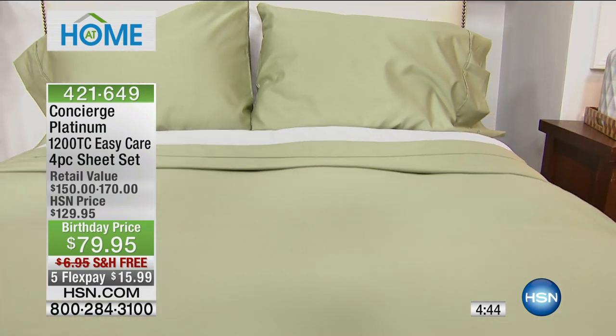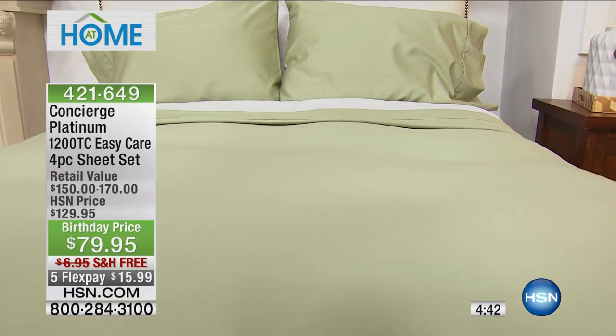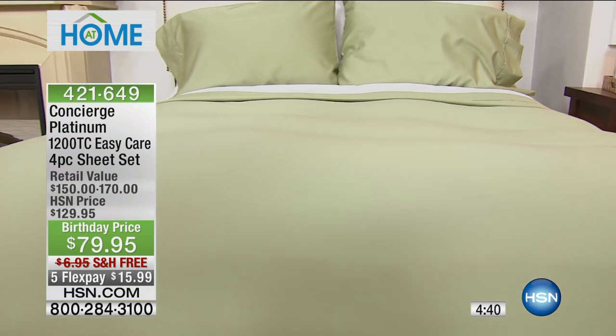Oh, I love the green on the bed. I mean, it's like a spa, right? That sage is so pretty. Yeah, it's really pretty. Very relaxing.